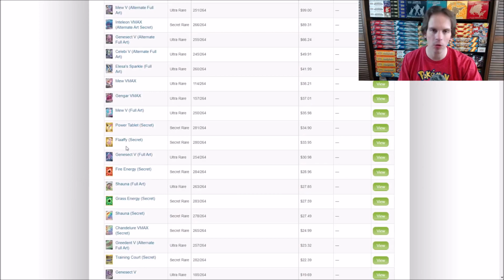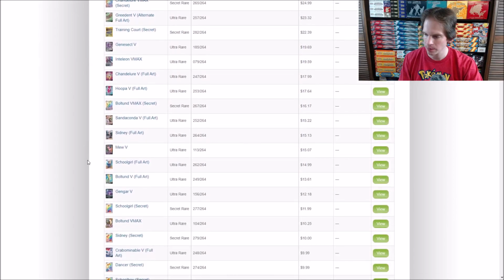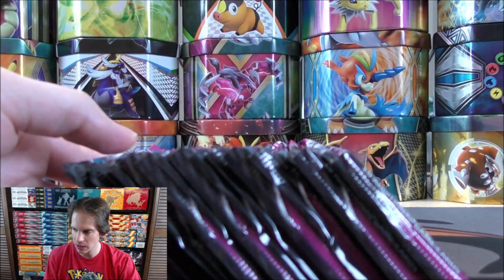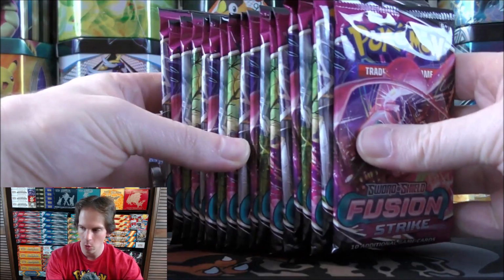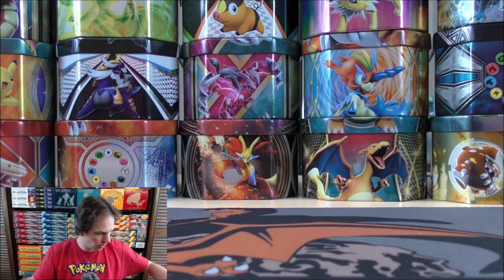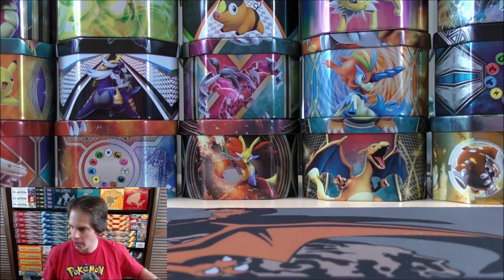I actually would really love to pull the Flaffy, the gold one. That is a great way to accelerate energy onto your Pokemon. But this set is so large, lots of good cards to discuss. Hopefully I'll be pulling lots of those cards in the video here, or at least in one of the two parts, part 1 or part 2. So 18 packs to open up. I'll set them right down here, and let's get started with Fusion Strike.